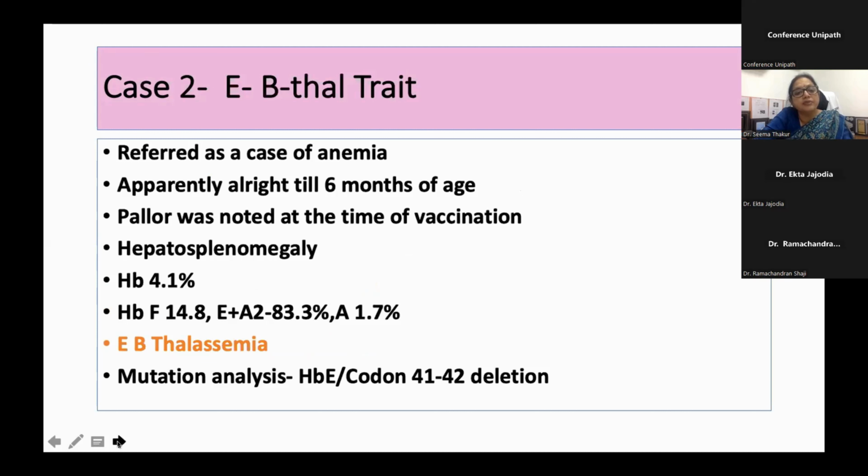This child was also referred as a case of anemia and was apparently all right till 6 months of age. At the time of vaccination, the pediatrician noticed that the child is significantly pale with associated hepatosplenomegaly and severe anemia. The HPLC suggested that the hemoglobin F is raised, E plus A2 is 83%, and the diagnosis of E beta thalassemia was made clinically and followed by mutation analysis, which confirmed the diagnosis. This child is on hydroxyurea now and doing well.